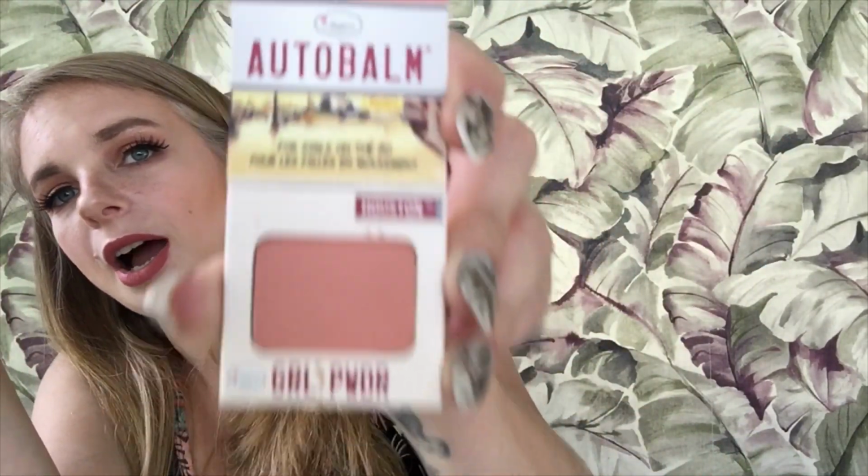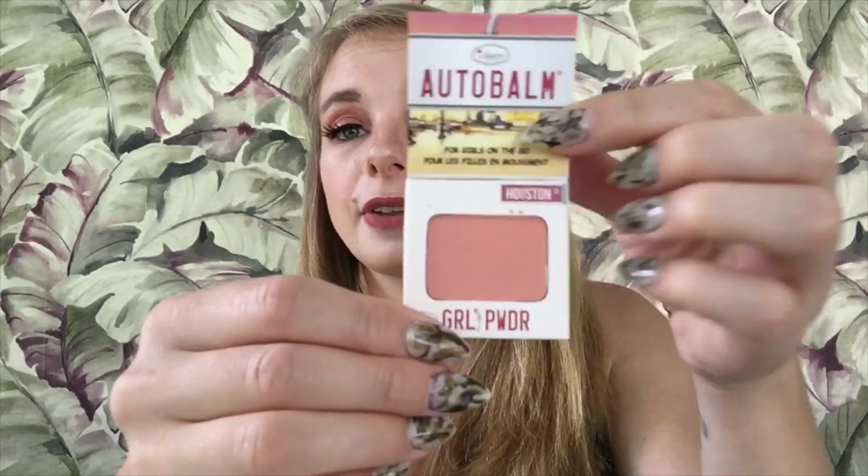The first one is, okay, so these are Auto Balm Girl Powder Cheeks on the Go. And this one is in the shade Houston. I love the packaging on these balm things. And this is actually a really decent size considering the sizes that I've got of like highlighters and eyeshadows and all that. This is actually a pretty big size for them. Okay, there is that one. Super gorgeous. This one I think is the lighter one.